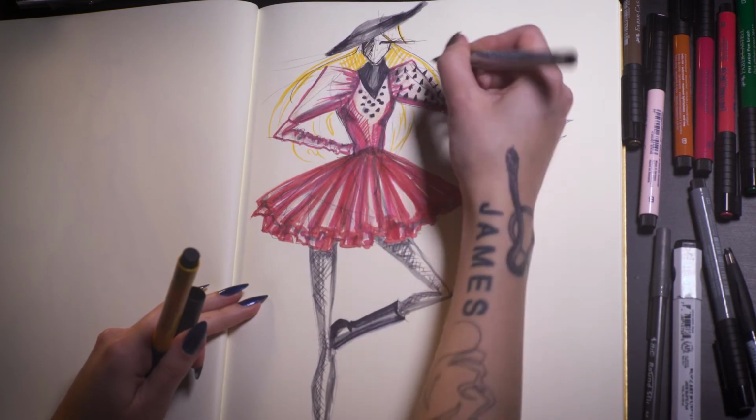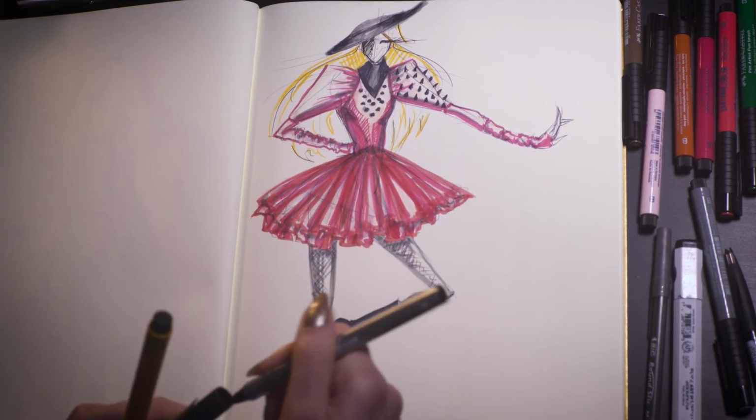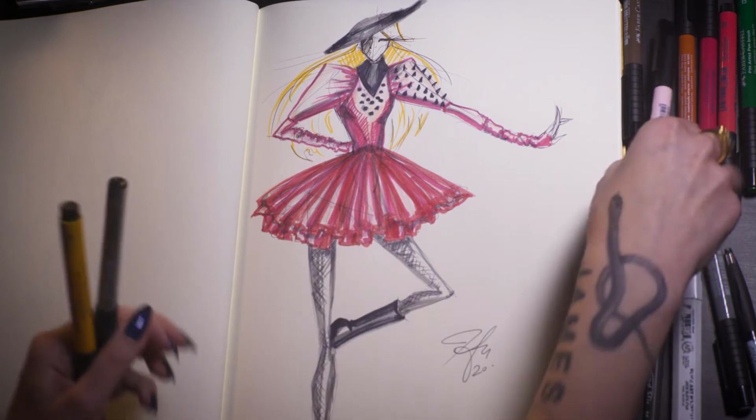The shoulders are really big, so I made the rest of the arms elongated with gloves, and because the skirt is really big, I made it short and accentuated the waist. These are the things that make it balanced as a drawing, and also in terms of the clothing.